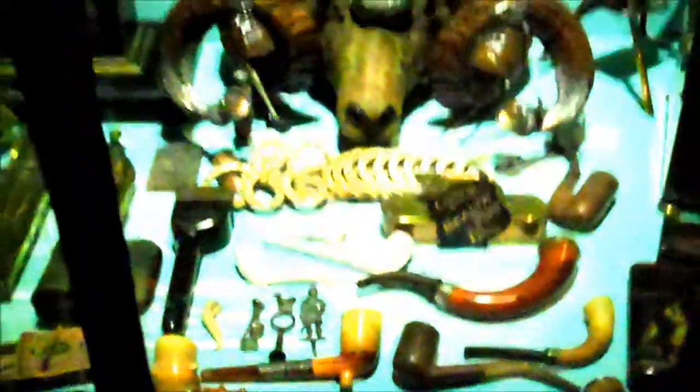Victorian hats. Hearing sounds like the horses and everything. Of course, they're all recorded. Woo! And pipes. These are such a clever way to display all of these items. These storefronts.